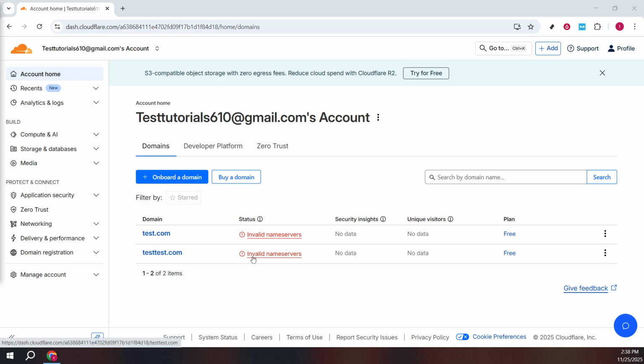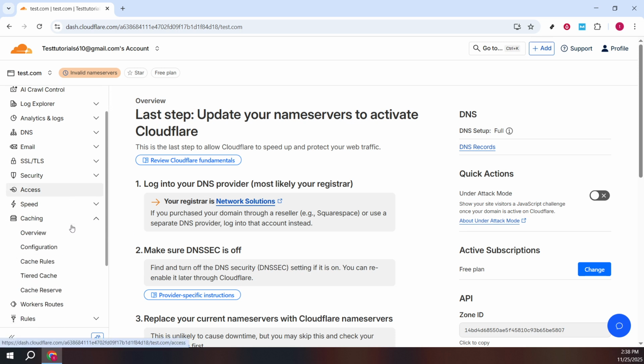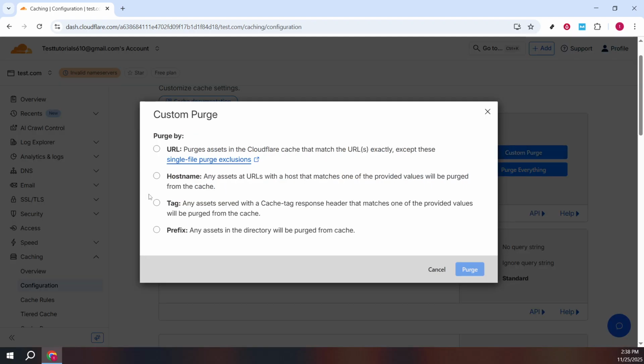your browser's data. Start by signing into your Cloudflare dashboard and head to your list of domains. Select the domain that's showing the block message. Once you're inside that domain, open the caching section. From there, go to Configuration so you can access the purge options. Locate the custom purge area, and instead of targeting individual files, choose Purge Everything. When prompted, confirm Purge Everything.